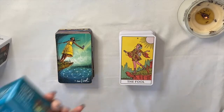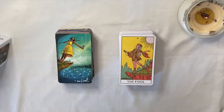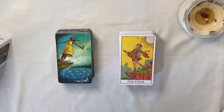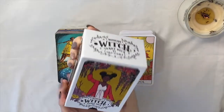The boxes are quite different. So the Light Seers Tarot opens from the side. The deck goes right in the bottom, and then you have your guidebook right in there. It's quite thick too. It's a nice little guidebook. I really like the Light Seers guidebook. I use it regularly.